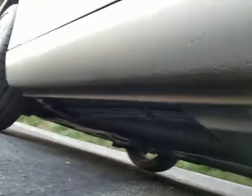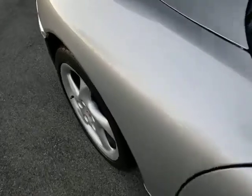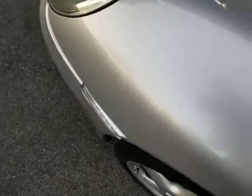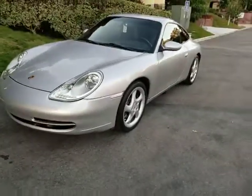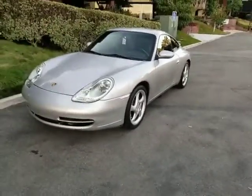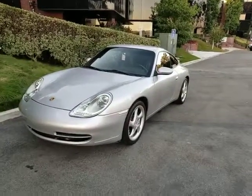Under here looks very nice. California car, no rust. And the left front fender looks excellent. So overall, I'd say the car is probably about an 8.5, 9 out of a 10. It's a really nice looking car.